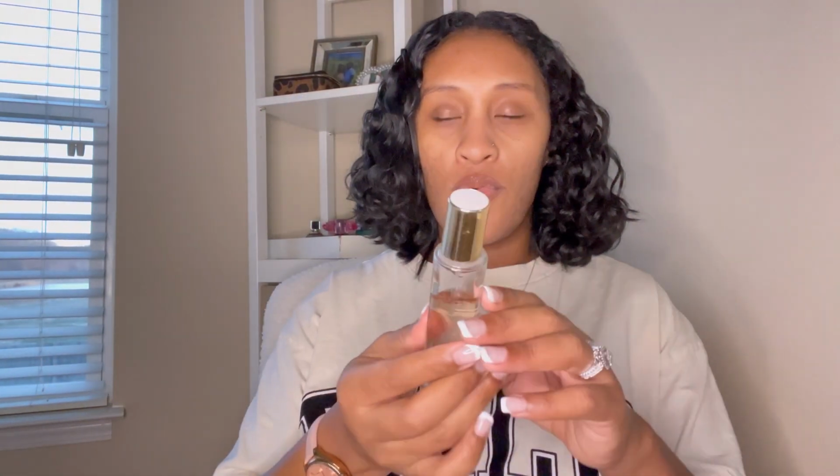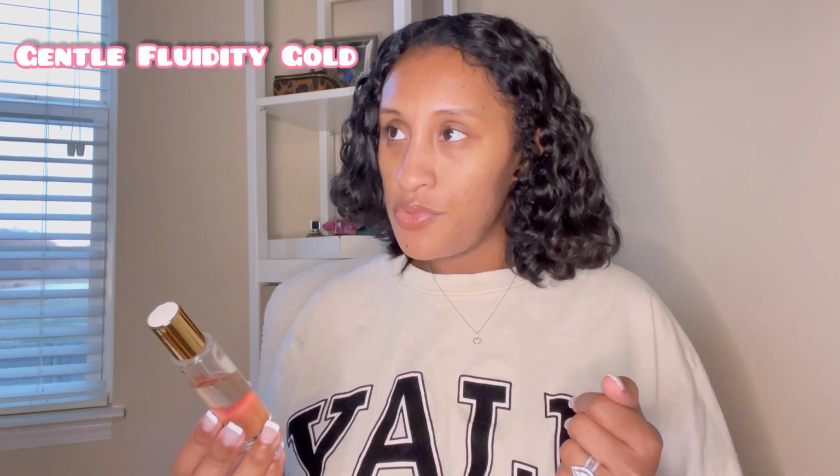This is the Rose Gourmand. This one still smells good. I thought that this was a dupe for the Baccarat, not Baccarat, but the MFK. Which one? One of the MFKs. I've talked about this perfume in one of my dedicated Zara perfume video hauls. So if you're interested in knowing my thoughts about the Zara perfumes, then definitely go check that out.